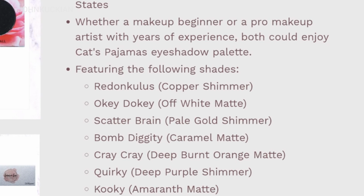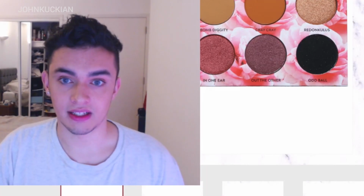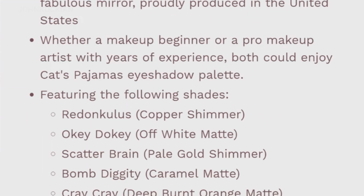Whether a makeup beginner or a pro makeup artist with years of experience, both could enjoy Cat's Pajamas eyeshadow palette. I feel like this is written by someone where English isn't their first language. Whether you are a makeup beginner or a pro makeup artist with years of experience, no matter what the experience level, both would enjoy, both would benefit from, both could use. Do you understand what I mean?